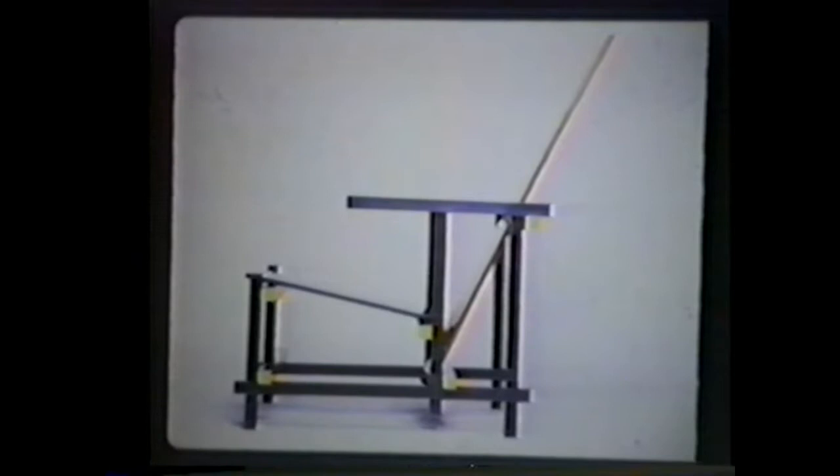Also, Rietveld said that his intent was to design a chair for alert, contemplative activity. This is a chair that you sit in when you're studying for an exam. It's not a soft, easy chair, a lazy boy, that you sit in when you want to relax.